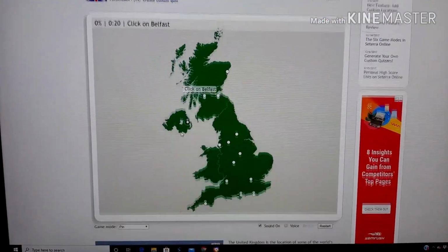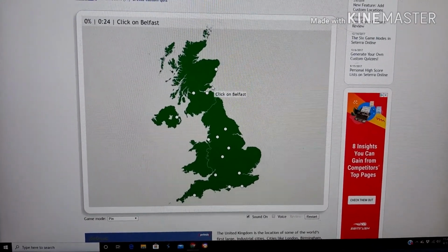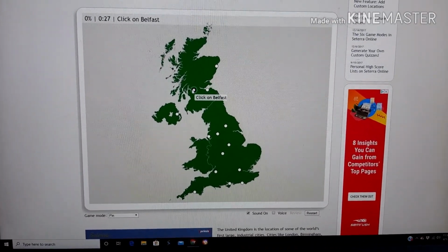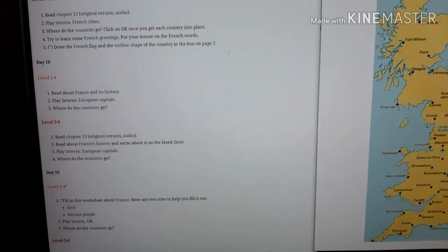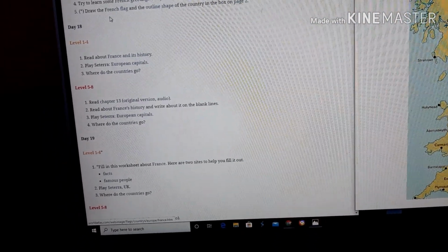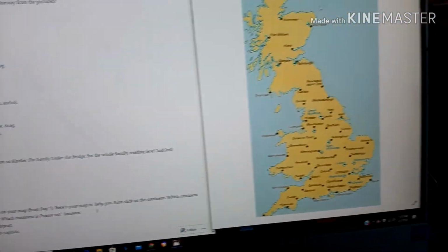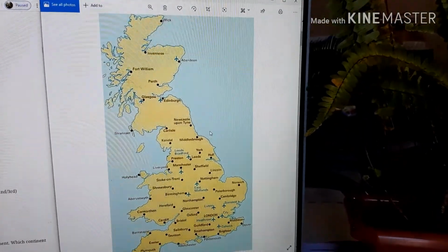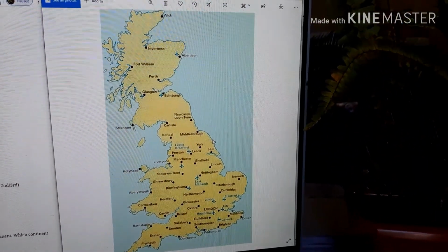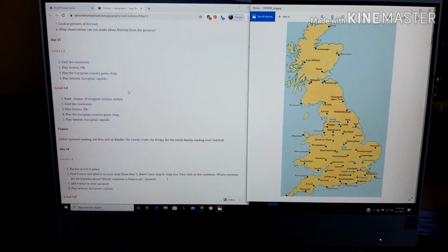It's basically the same thing, but they are studying the UK. So they have to click on the cities of the UK. What I did was, after I clicked Ceterra on day 15, I went to Google, I searched for the UK cities map, and I picked the one that I saw that had the most dots. And I put them side by side on the screen.